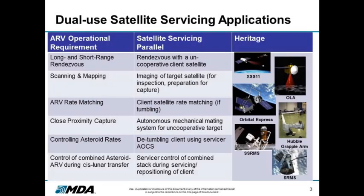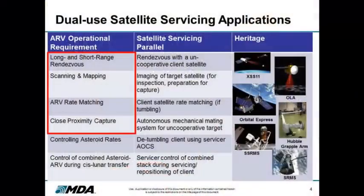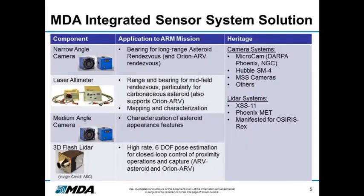So just to draw the parallels, and I know that everybody's walked through this as well, the typical operational steps include long-range and short-range rendezvous, scanning and mapping, rate matching, close proximity operations, et cetera. And just on the right, we're showing some of the heritage that we have in addressing that. So for the next section on the integrated sensor suite, focus on these aspects of the ConOps.